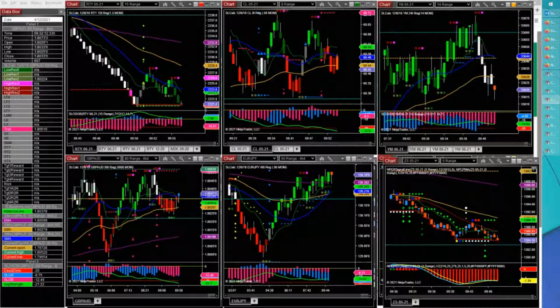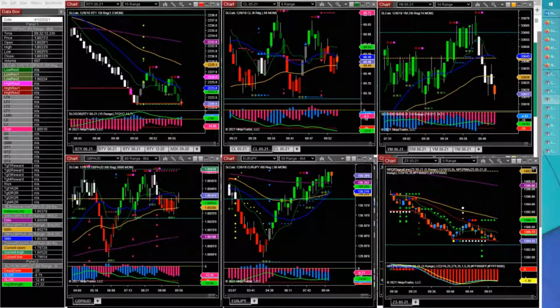Okay, this is the test that I wanted to see of the session lows. If it survives this, I would definitely be willing, and comes back up through it, but it didn't. So if you took the long on the Russell, that would be a full stop out. If you waited for a test of the session lows, it would have been a trade avoided.